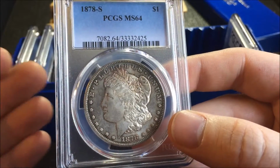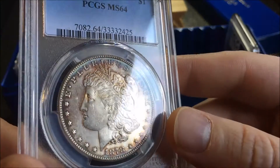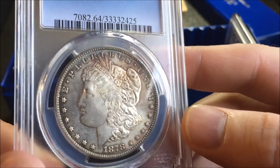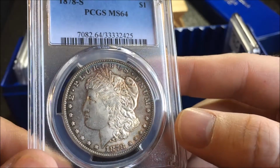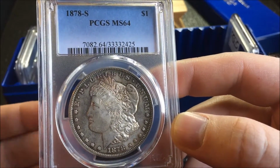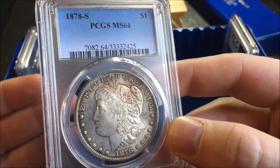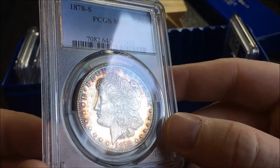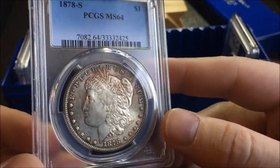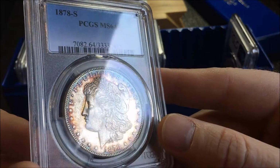But every coin's different. They all look so different, even though they have the same grade. That's the fun part about Morgans, or one of the fun parts, I should say. Of course, the history behind it is just awesome. As I get into more coins rather than just bullion, I'm starting to learn to appreciate what all you coin collectors out there have been appreciating for a long time. It's all new to me. I'm having a good time learning about it, and that's what it's all about, having a good time and learning.